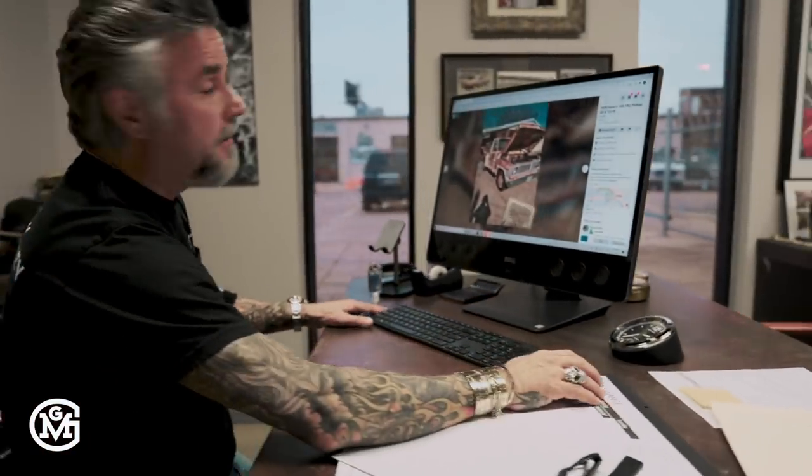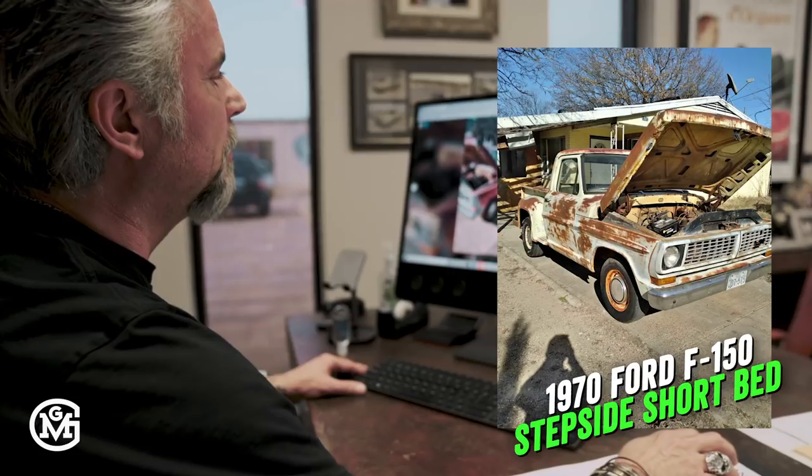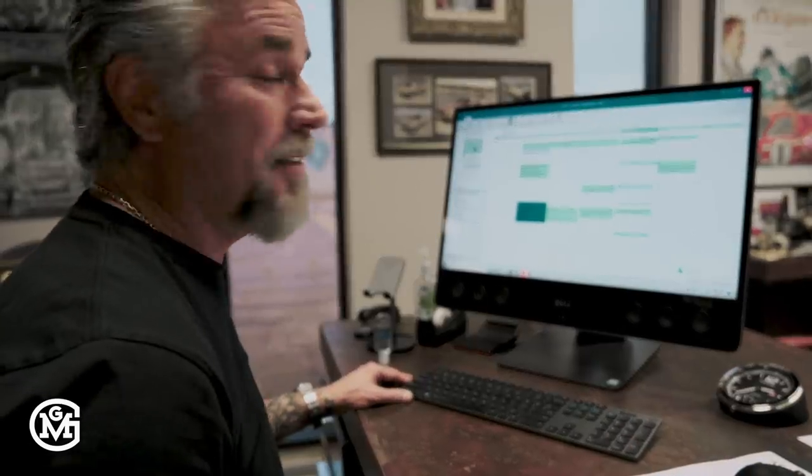We're fixing to go look at this. It's a 1970 F-150 stepside short bed, but look at that patina. That's gonna be a trip. So we're getting in the truck and we're going, because this one is only 6 miles away.